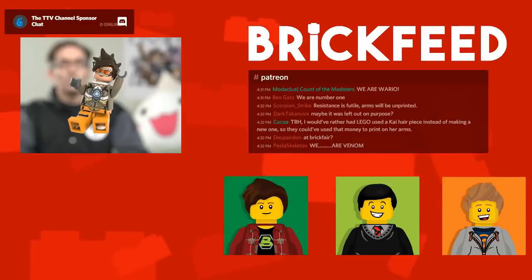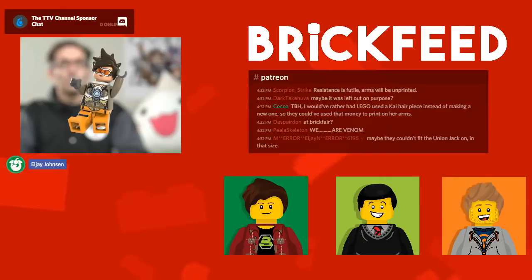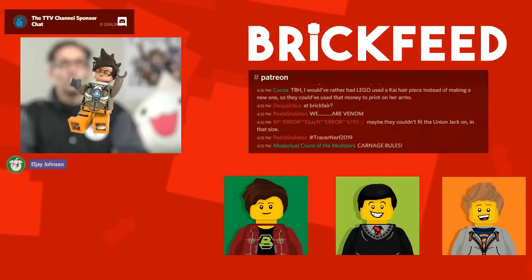I think the printing's fine, and honestly, I don't play Tracer. She's completely opposite of my playstyle in every way, shape, and form. So I don't have a super high vested interest in this, but I think it looks really good, and it's indicative of a quality that we're going to see going forward with LEGO Overwatch.